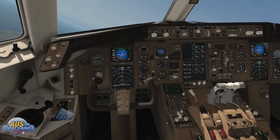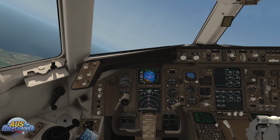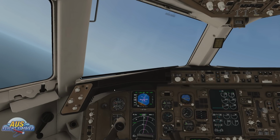There we go, so we can see what we're doing. Vertical speed's just over 4,000, so we're steaming like a rocket. Who needs Virgin Galactic when you've got Flight Simmer in the 767?